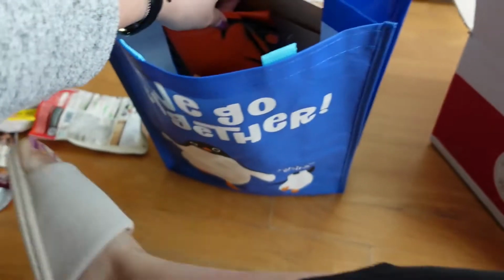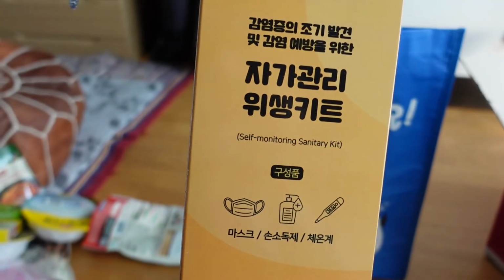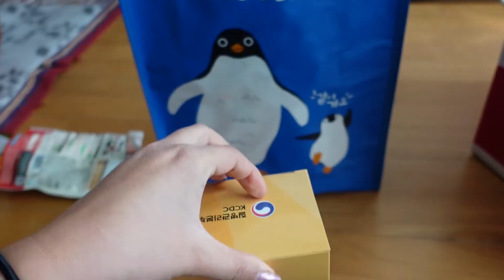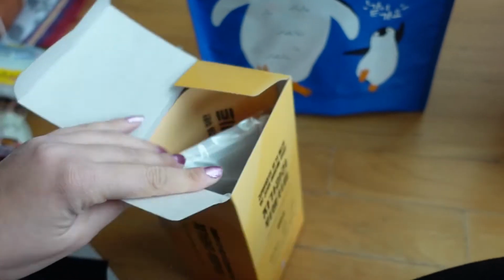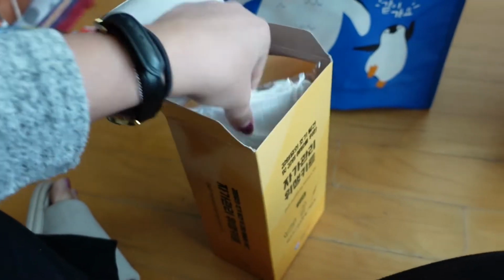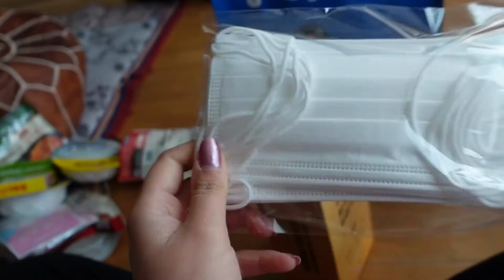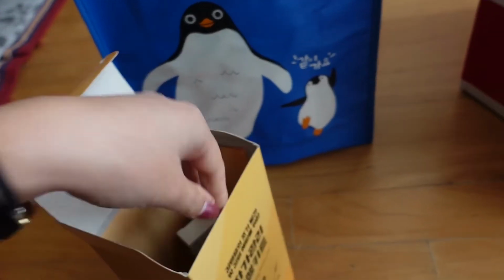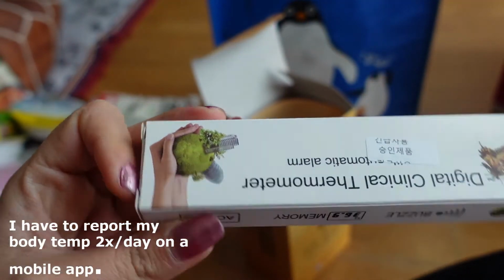Oh, I'm sorry, I'm gonna sit down. So we have this safety package. Let's see what exactly. I know that this is for when I have to monitor twice a day my temperature and my symptoms. Masks, a thermometer. I definitely need this.